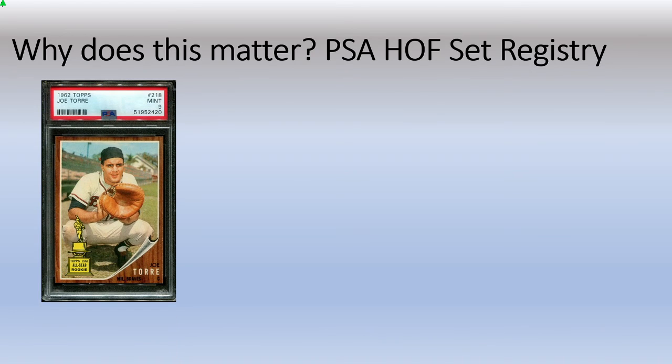Now, another reason it matters is there are comps out there already. Joe Torre is probably the least comparable, just because he theoretically could have been a Hall of Famer as a player. He was an MVP. The only other manager really comparable to Joe Torre today is maybe Don Mattingly, and I think Joe Torre was a better player than Don Mattingly. Joe Torre was close to being a Hall of Famer as a player. Obviously, managing the Yankees put him over the top. He's from a super hard-to-get condition-wise set.